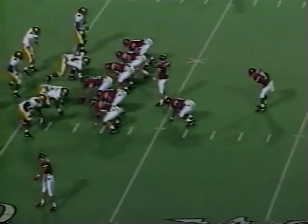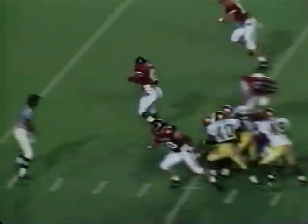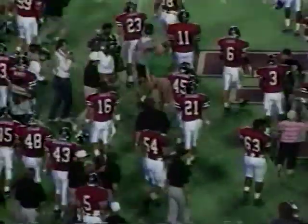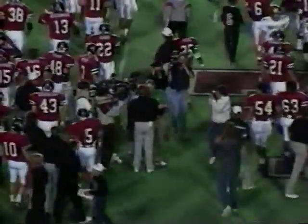Three plays later from the 31. Jason Clemens gives off to Larry Starr, and look at number 40 go. He's inside deep Baylor territory. That's the final play we show you. Baylor falls to Texas Tech 36-17. Goodbye, Grant. Bring on the Aggies.